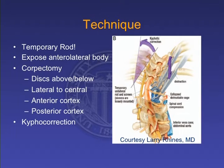Proceed with the corpectomy, which generally involves identifying the discs above and below, resecting them, and then finding the lateral margins, obviously, of your mass, and working from lateral to central, anterior aspect first, and then working posteriorly, where, generally speaking, the last thing that we resect, because now you've got a cavity to push the material into, is the posterior extent of the cortex or tumor. And once you have this corpectomy completely done, then you proceed with the kyphocorrection.